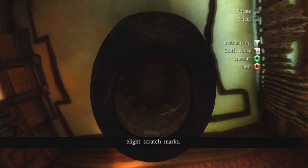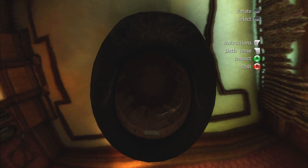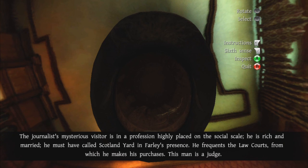Slight scratch marks. The man wears glasses, and whenever he puts them on, he grazes the sides of his hat. This would suggest that he is educated and long-sighted, rather than short-sighted. I now have an excellent description of the man that I am looking for. The journalist's mysterious visitor is in a profession highly placed on the social scale. He is rich and married. He must have called Scotland Yard in Farley's presence. He frequents the law courts, from which he makes his purchases. This man is a judge.